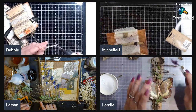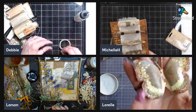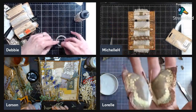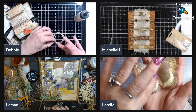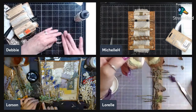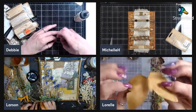Oh, Vicky was asking. Yes, it's paper, Vicky. It's got rock candy on the center. And then on the edges, it's got the Tahoe Sunset Big Textures by Seth Apter. And then in the center, I have just a little bit of the copper metallic flakes. But it's just paper.